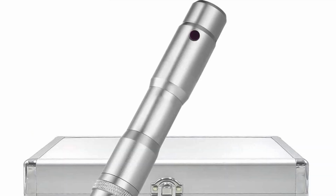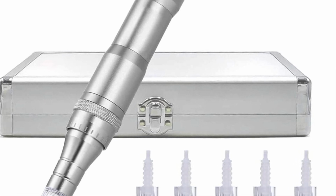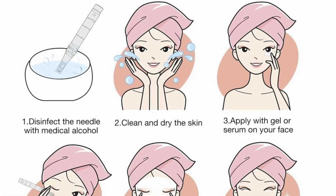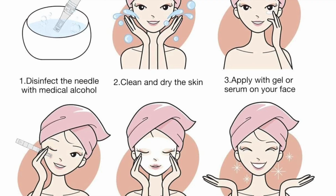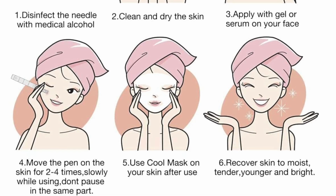So you'll definitely notice reduced fine lines, wrinkles, and tighter skin upon using the pen just once or twice a week on a regular basis. The pros in a nutshell, this is safe and hygienic. It's safe to use by multiple people. It reduces the signs of aging. It evens out skin tone and texture, promotes healthy skin, and is also very user-friendly. The cons are, this might not be the best for sensitive skin.